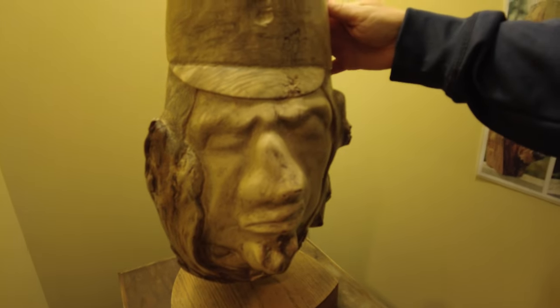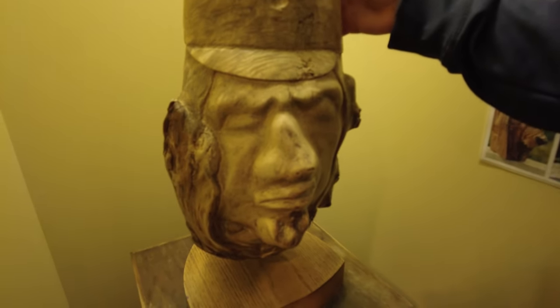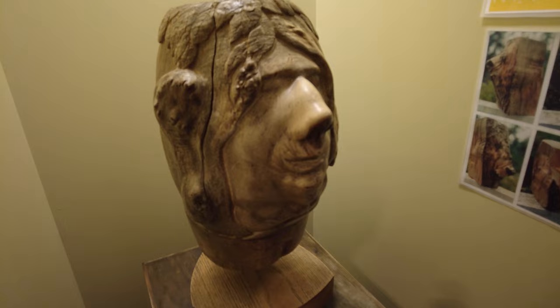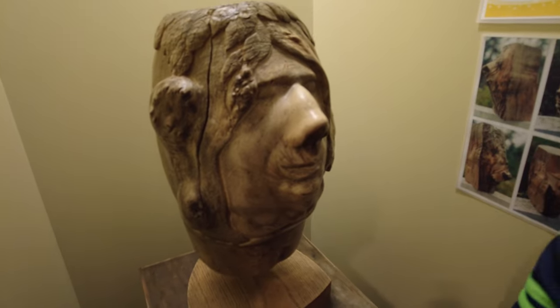Look at this guy. Oh, wow. It looks like Abraham Lincoln on one side, and who's the other guy? It looks like a Wenatchee bro. It looks like Sasquatch's cousin.